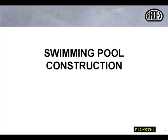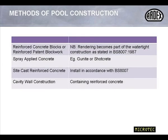There are a number of different methods of construction which will achieve the water tightness criteria. General methods of pool construction include reinforced concrete blocks or reinforced patent blockwork. NB. Rendering becomes part of the watertight construction as stated in BS 8007, 1987. Spray applied concrete, e.g. gunite or shotcrete. Site-cast reinforced concrete should be installed in accordance with BS 8007. Cavity wall construction containing reinforced concrete. Structural movement joints should be avoided in the pool shell.